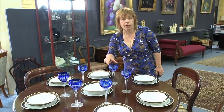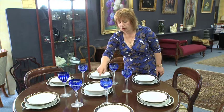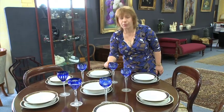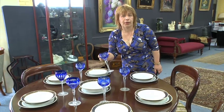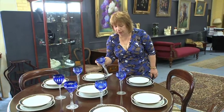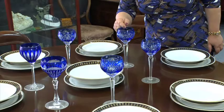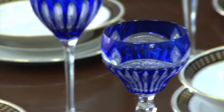And they really speak volumes when you put them on the table. You don't have to have some traditional dinnerware with it. You can have some really ultra modern, funky plates and cups and saucers and things and have them offset with this brilliant blue, which is far too expensive to buy retail. You've got to buy these things at auction.